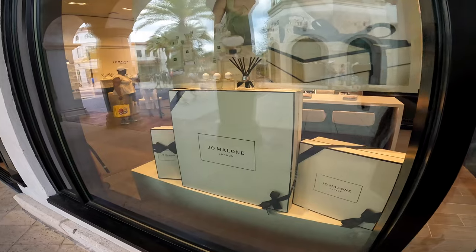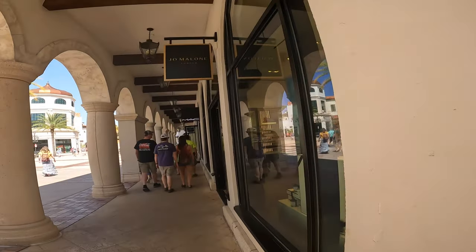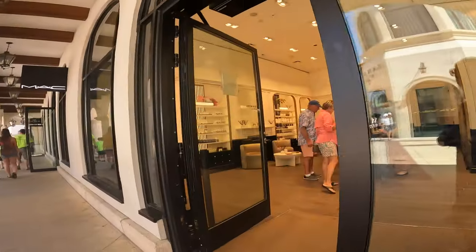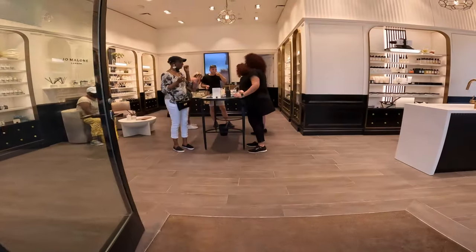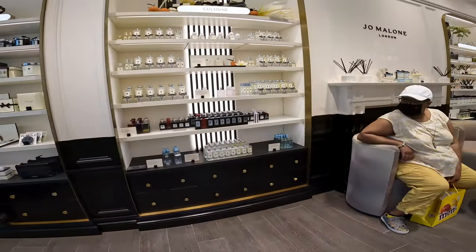Jo Malone, London. Step inside a harmonious haven featuring wonderfully fragrant colognes, candles, bath products, and more. Go on a scented journey to discover aromatic products for her, him, and for home.